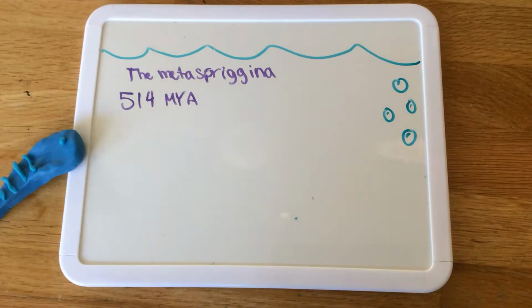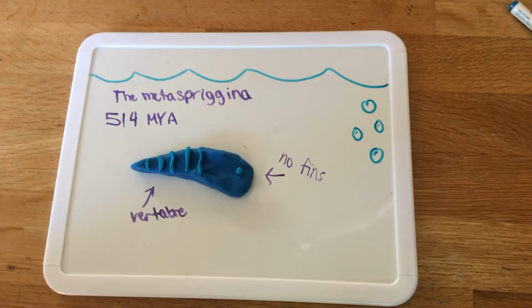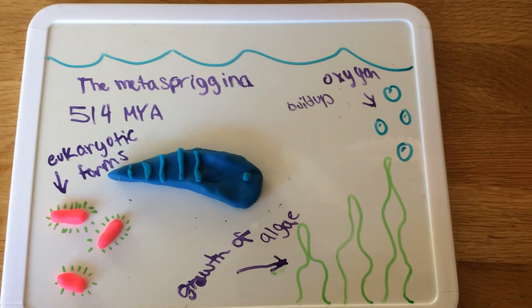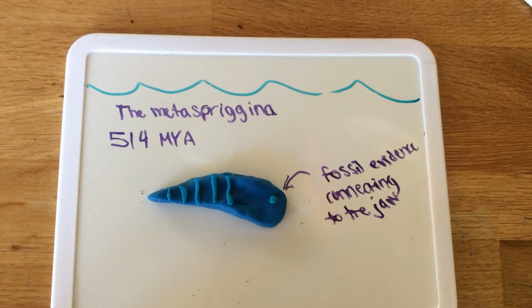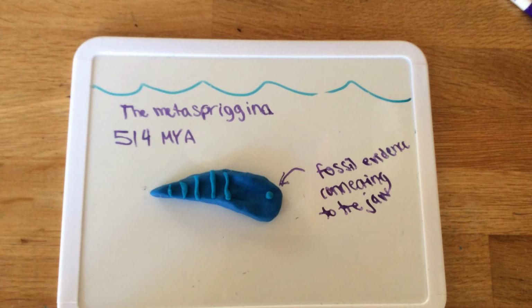The Metasperga was alive 514 million years ago. The Metasperga had no vertebrae, which led it to move in a motion similar to a snake. In the atmosphere, there was a buildup of oxygen, which led to eukaryotic forms in algae. Paleontologists found fossils that identified fossilized fish specimens from the Cambrian period. These fossils showed arches in the front of its body, which would eventually evolve into jaw hinges.